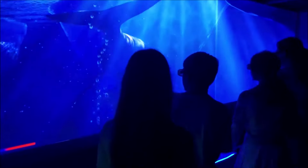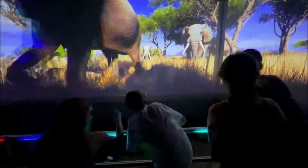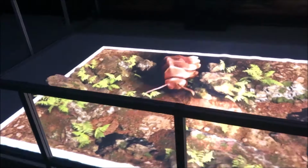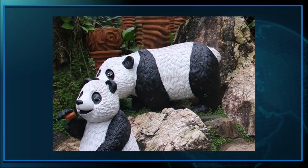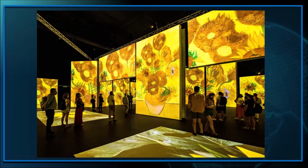These people are being stampeded by elephants in Africa. Nothing like this has ever been seen in entertainment before. Here, an orca whale is behaving in a very naughty manner. You can see how the laser-projected water fills the whole tunnel. In the entertainment industry, people have been using fiberglass models or flat two-dimensional projectors on walls.